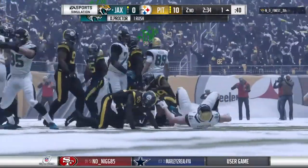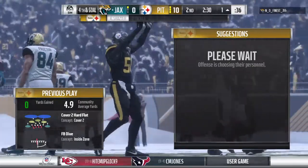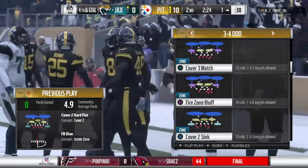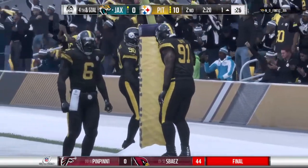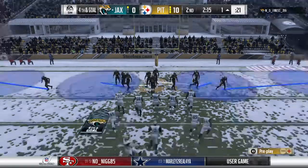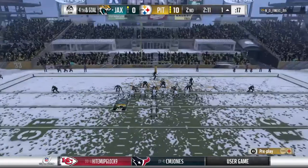Tight end. And a big hit there as he runs into a brick wall. No gain on the play. And what to do now on 4th and goal? They don't need to run another play here before the 2-minute warning. Let's see if they do it anyway. Let's go.